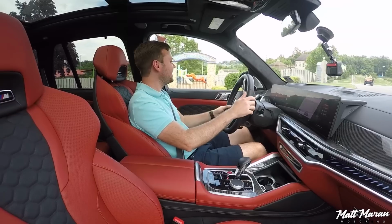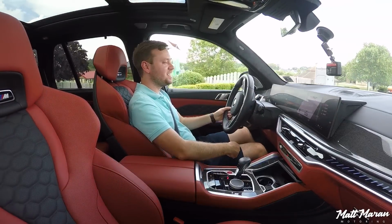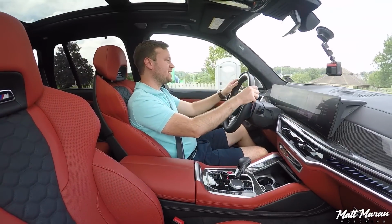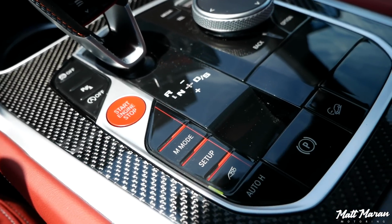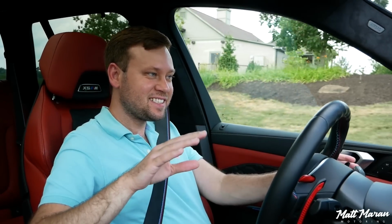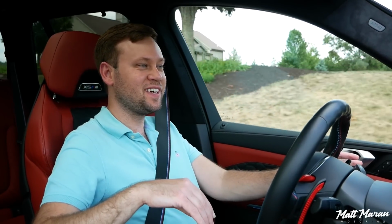Alright, so setting off here in the X5M Competition. The first thing I'm noticing is the nice little rumble from this exhaust, this active exhaust, which has a button here. You can turn it off or on depending on what you want, but when it's on, it's subtle, but it's there, and it's very nice sounding.